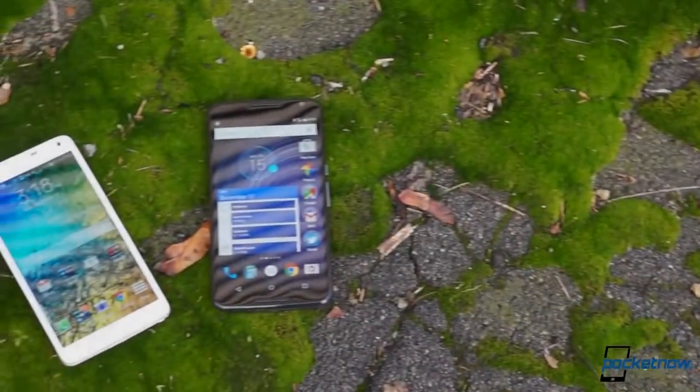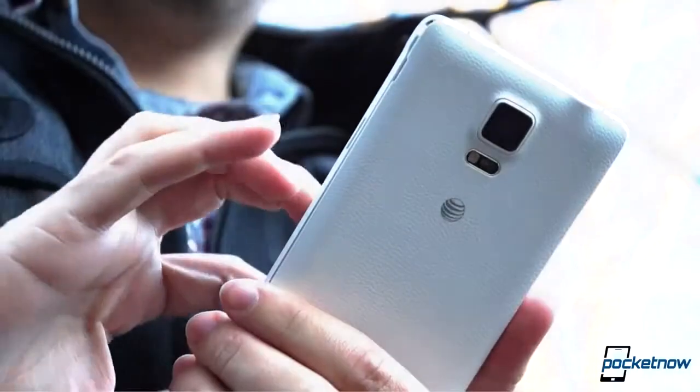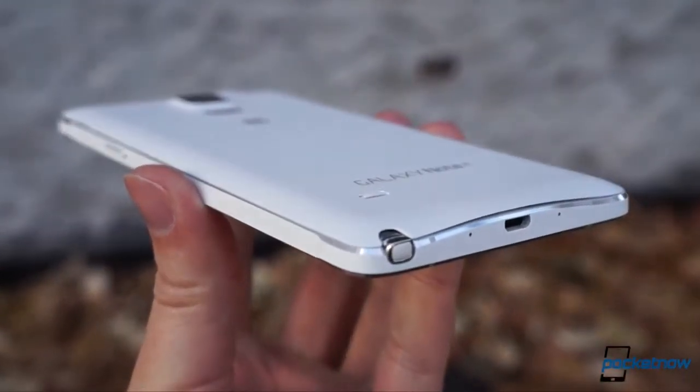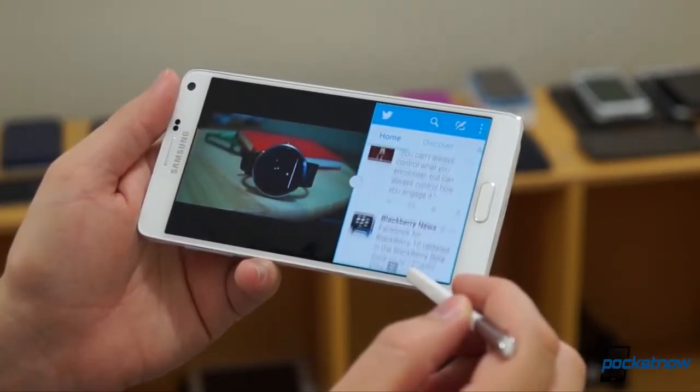This is a complicated comparison, so we're going to break it down into two simple sections: reasons to pick the Note 4 and reasons to go for the Nexus 6. Spoiler alert, the first section is a little longer. If you've been following our Note 4 coverage, you already know that we think it's the smartphone that best makes use of its phablet-sized screen.